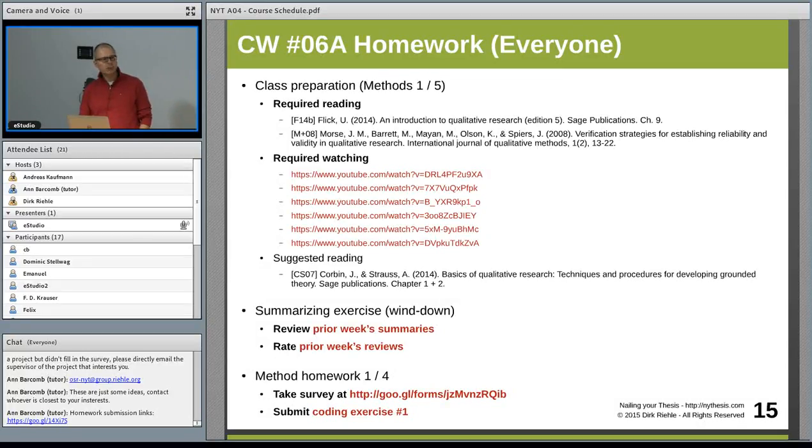No summaries are due. So come week 6, you need to prepare by reading something, and in this case, watching some YouTube videos as well. And if you're really into it, you can also read some additional work. But the summarizing is winding down. So that week, you still need to do the reviews for prior week, but you didn't hand in a new summary. So it's winding down in steps.